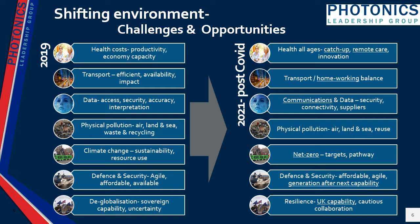We, of course, remain very much concerned about physical pollution in the air, land and sea, and reuse and recycling. But within the climate change world, we see a big new focus on net zero, targets and pathways to net zero, as a distillation of sustainability and climate change into some firm targets. It'll be interesting to see what impact that has on both policy and industry as they adjust to position themselves as providers of net zero solutions.